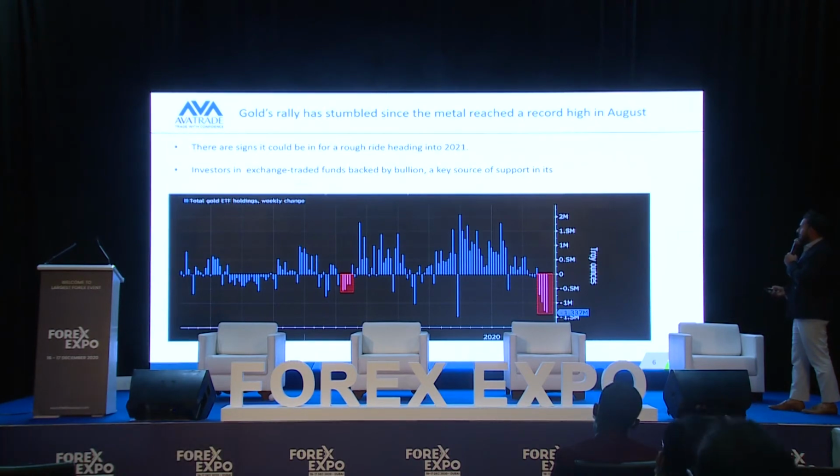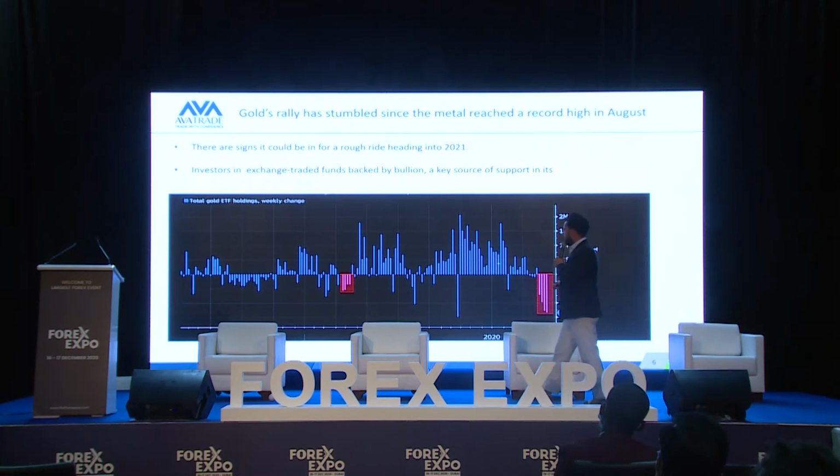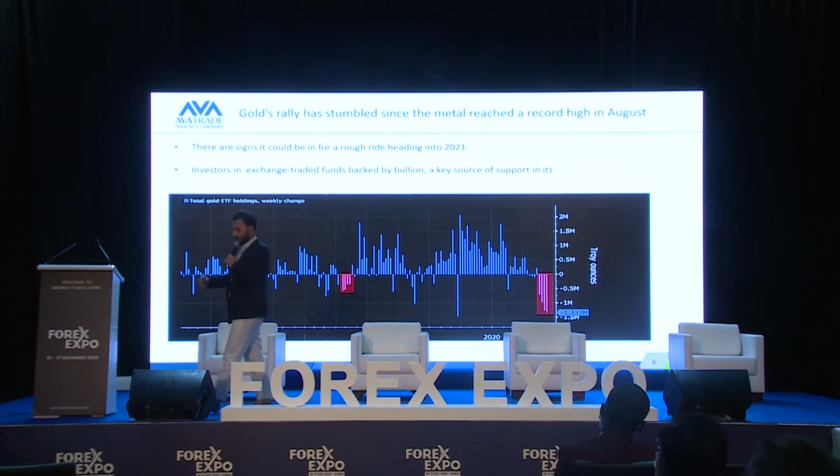But the gold rally has stumbled since the metal reached, again, the same level. There are signs it could be in for a rough ride heading into next year, 2021. Now, this chart over here is very, very important because of what it shows you.